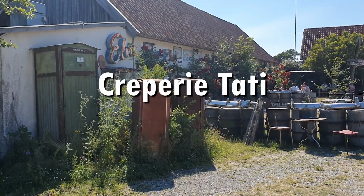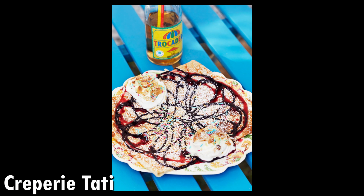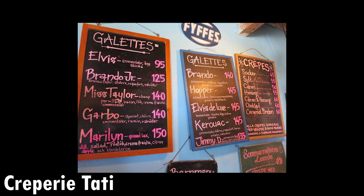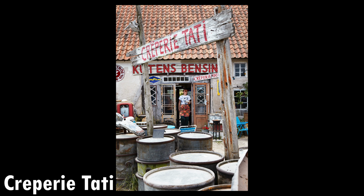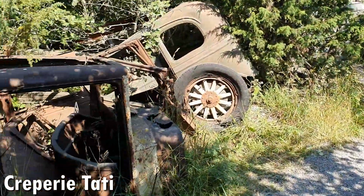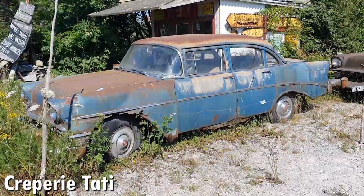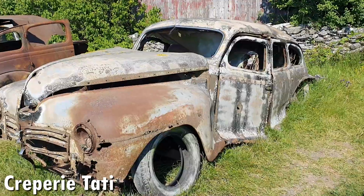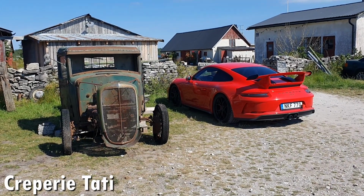Kutens Bensin is an old gas station that's also called Creperi Tati. Here you can find a lot of crepes and galettes, as would be obvious from the name. People praise the food here, and the place is extremely packed in summer. The place also looks incredibly cool in a rustic and quirky kind of way. And something you wouldn't expect to find at a creperie is a lot of old junk cars. Even if you don't come here for the food, it's definitely worth coming just to have a look at the cars and the decor in general. This is one place that surprised me quite a bit on Fora in the best possible way.